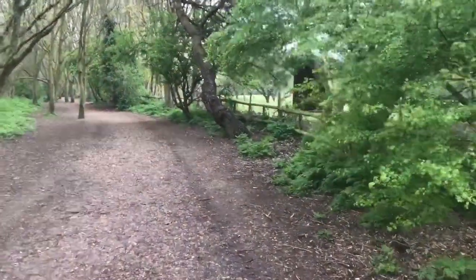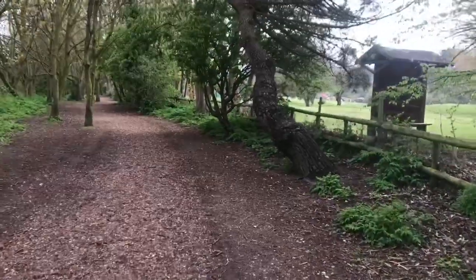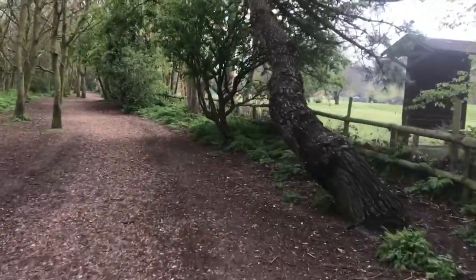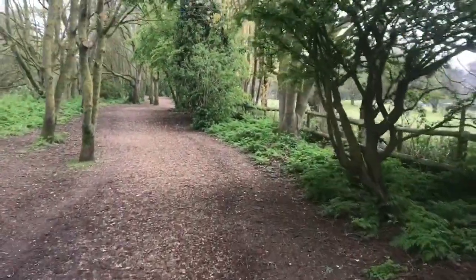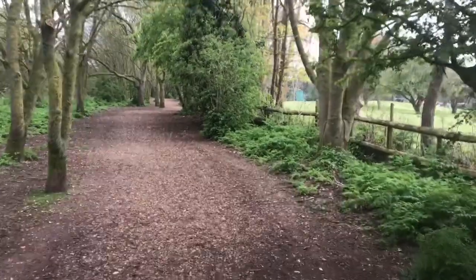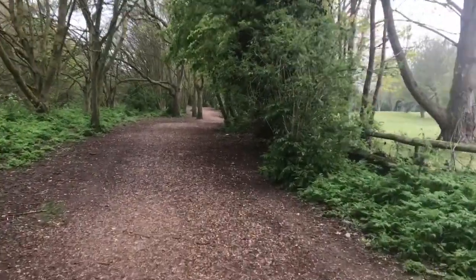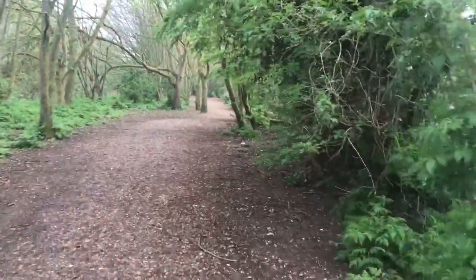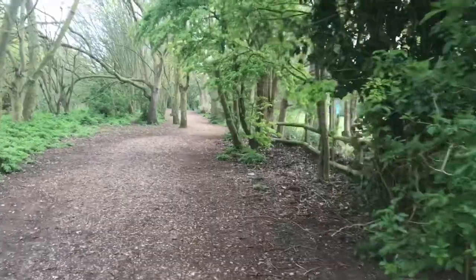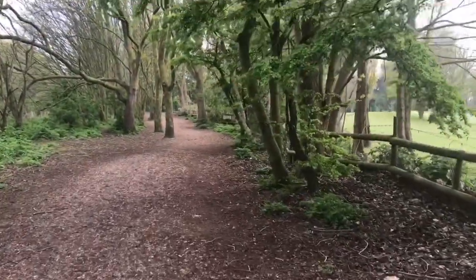I just thought I'd bring you with me on this little walk that I did recently with Gina and her friend who lives in Dorchester. She hasn't seen this part of Weymouth before, so we decided just to walk and show her a bit. I hadn't been down this way before, so it was new to me too.